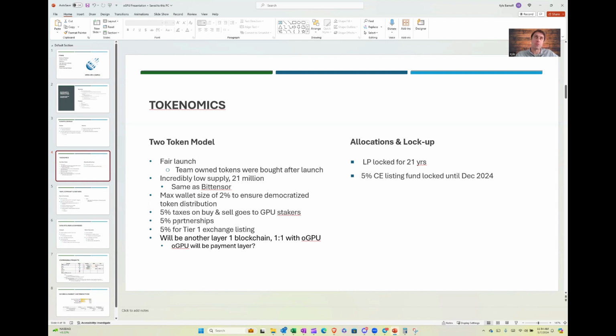It might also be used for incentivizing GPUs to come on the network, big GPU centers, or some people who need AI computing to switch networks to their network. And then they've got 5% held for a tier one exchange listing, and that is slated for December. Those tokens are locked till December, so maybe they could do it earlier, but who knows? A lot of moving pieces, it seems like, because they're pretty early.